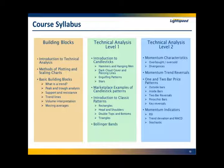So once you have the basic building blocks under your belt, we have another module called Technical Analysis Level 1. And this is to build upon what you already know and introduce some more advanced concepts. We get into the idea of candlestick patterns. So we cover topics like hammers and hanging men, dark cloud cover and piercing lines, engulfing patterns like engulfing bars and so on, and then cover stars and spinning tops and those kind of things. We then go through some marketplace examples of candlestick patterns, showing you how they could have been used in real market conditions to identify specific trading opportunities.